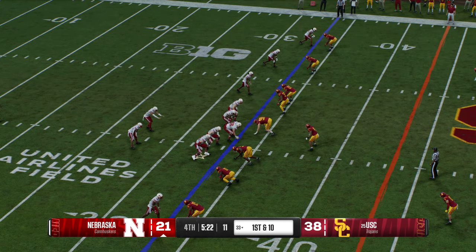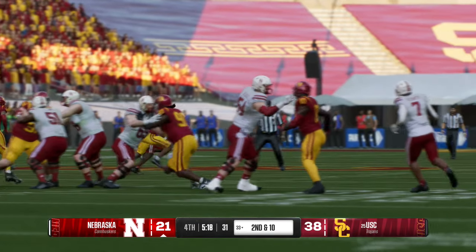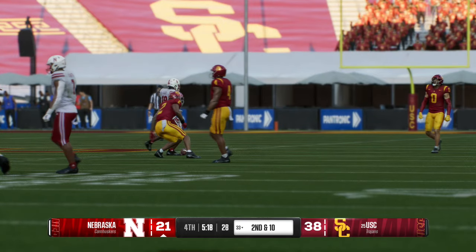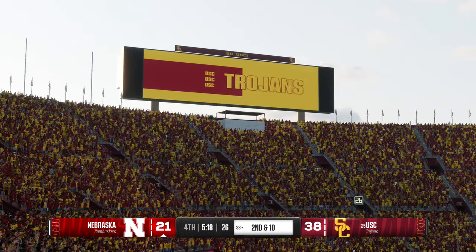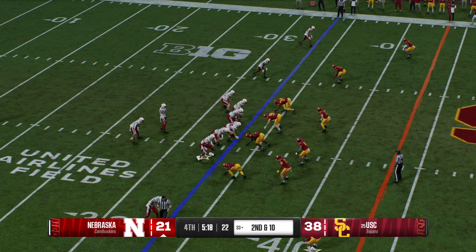Looking to throw it on first down. Over the middle, but it's incomplete. Well, that's everything you want to see from an offense. Great execution. The line gave the quarterback time. Quarterback makes a great read, throws it to his guy, and the receiver drops it. Now he's going to have to shake that off and get ready to make that next play. So after the incompletion, it's second down.